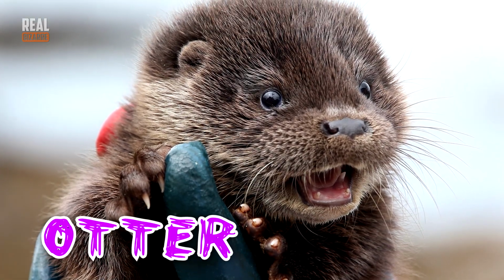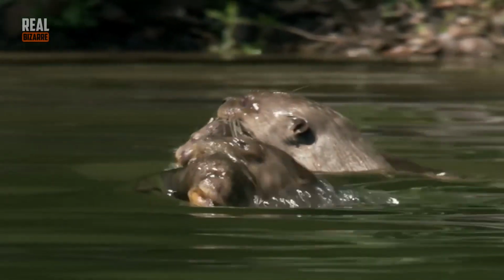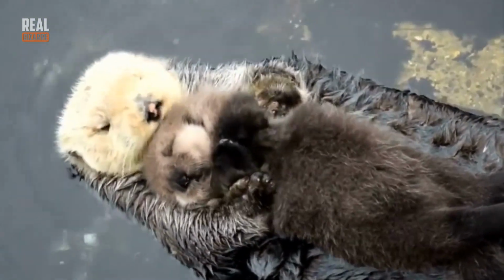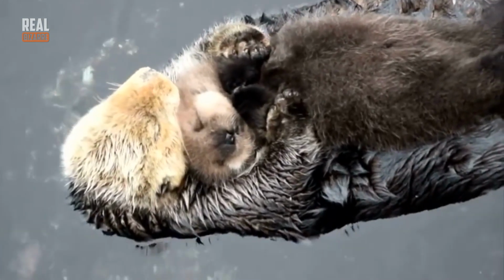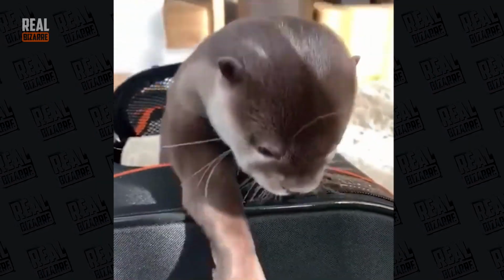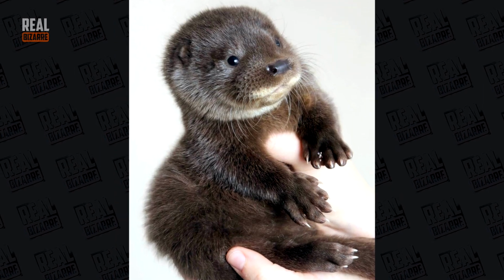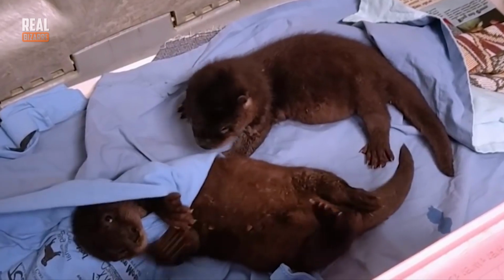Otter. Many people saw otters, but not many saw their babies, which is a shame because they look adorable. These creatures live in water. Babies spend their entire time on their mama's bellies. Otters are cute and funny. They have flat heads, round ears, small eyes, rope muzzles with whiskers, short paws, and a long tail. They're extremely flexible, and they have very sharp claws.